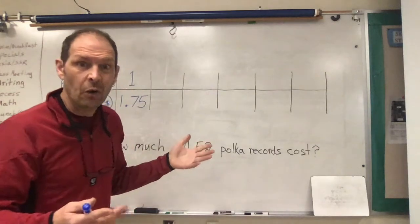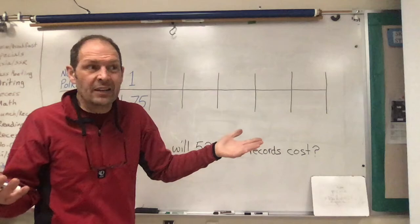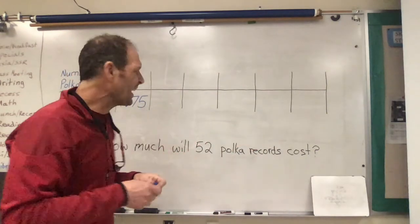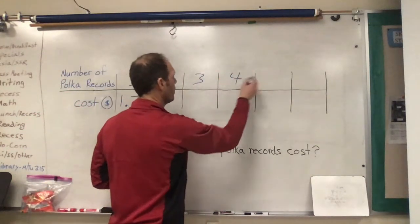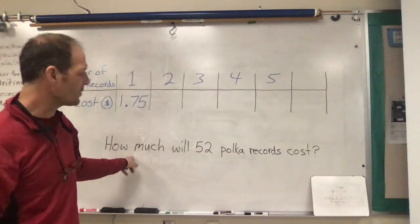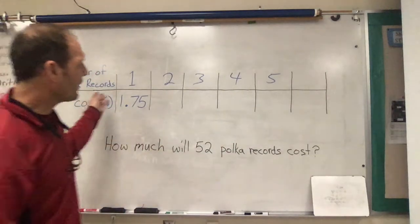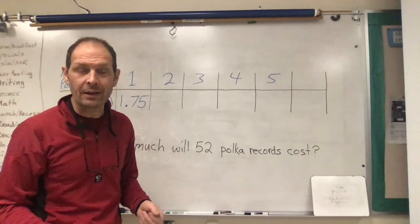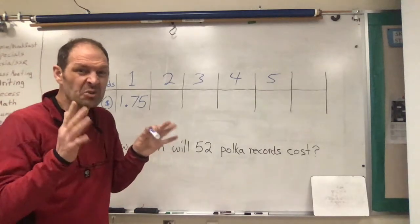In this case, we've got to figure out what numbers to put in. And the way we're going to do that is we're going to figure out which numbers are going to be the most useful to us. See, I could do this: 1, 2, 3, 4, 5, all the way up to 52, because our question is, how much will 52 polka records cost? Well, if I did that all the way up to 52, I would have the information I need, but man, that would be a lot of calculating. I don't want to do that much. So I'm not going to do it that way. I'm going to just use important numbers.